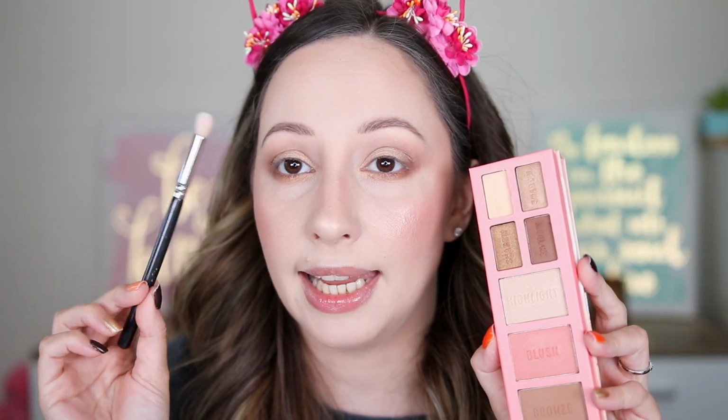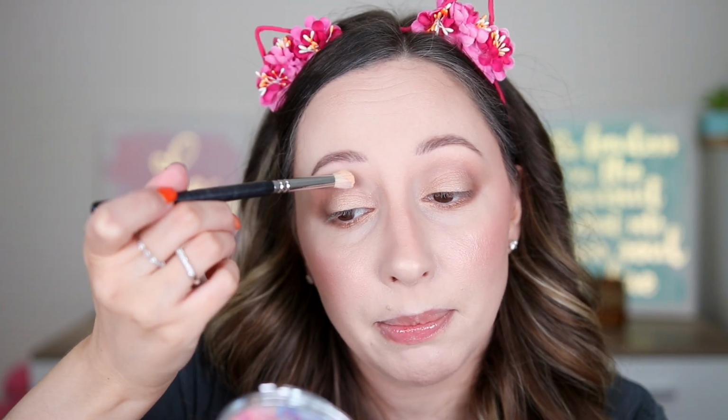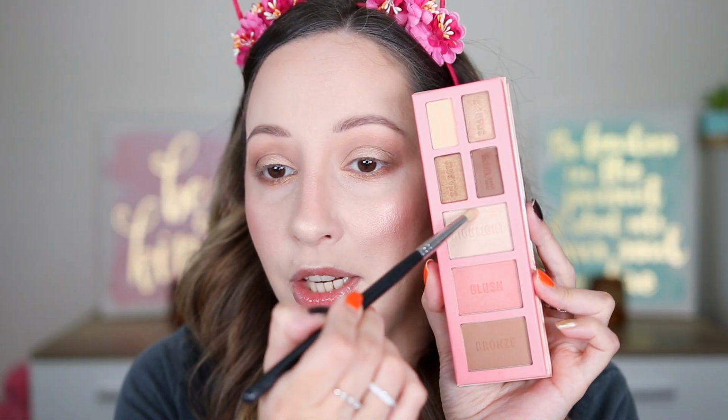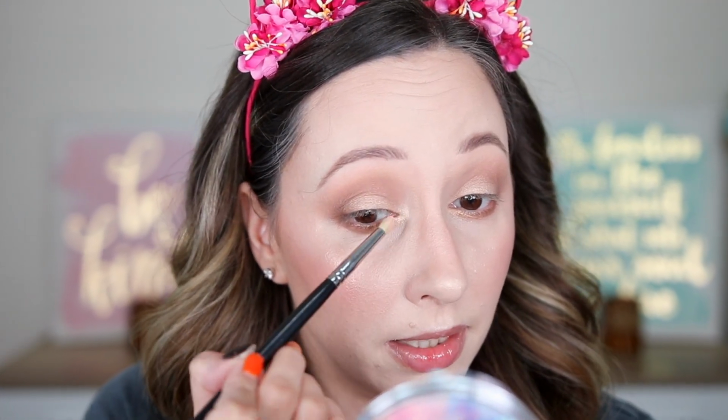Now I'm taking a clean brush and the lightest matte shade. And I want to see if this one is actually pigmented to highlight the inner corner. Okay, it's not so noticeable on me because it is exactly the same color as my skin tone. But I can see that it adds color, for example, in the inner corner. With a pencil brush, I'm taking the highlighter and I'm going to add this in the inner corner.